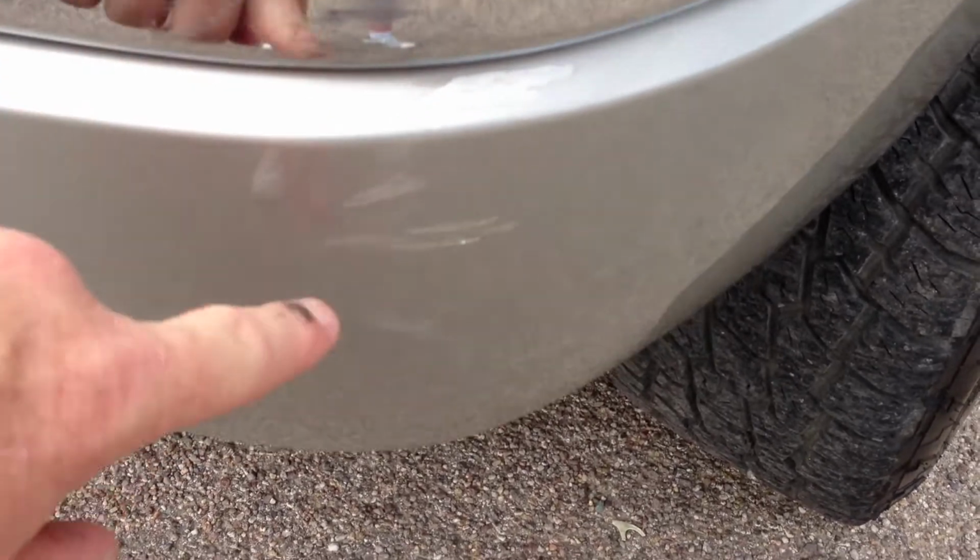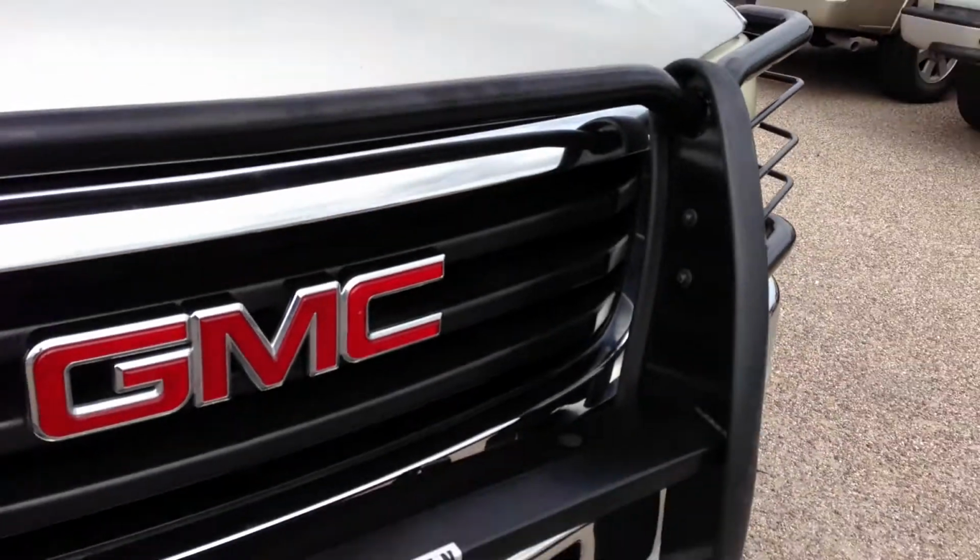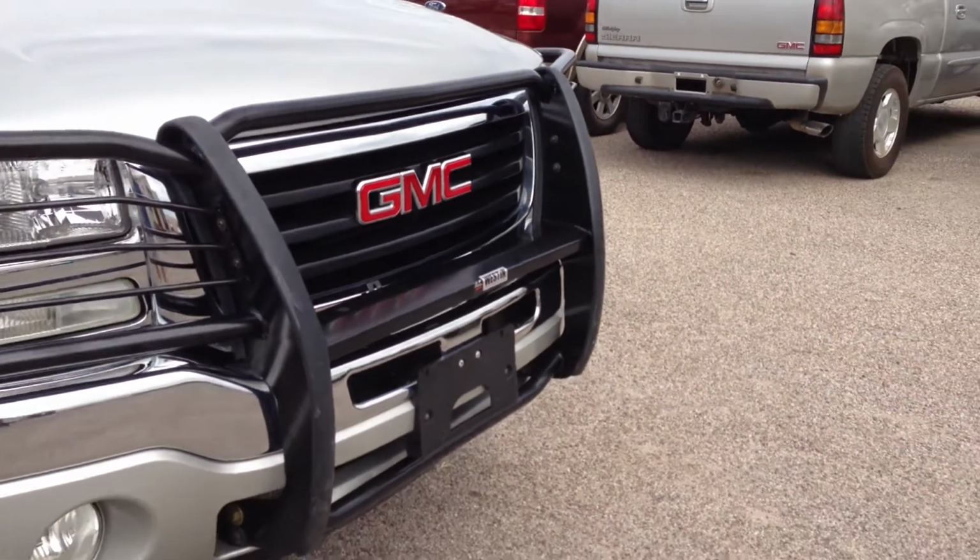A couple touch-ups this person did before. Did a nice job. There's a little bit of a scrape on this push bumper there. A couple little rock chip touch-ups he did. I'm nitpicking, but that's what I'm supposed to do here.